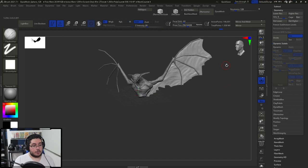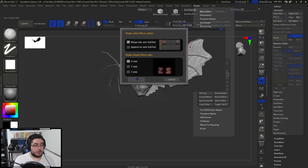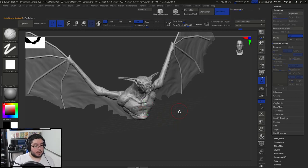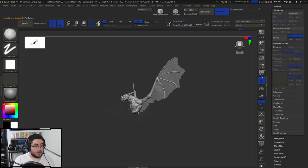Perfect. That looks great. So I'm just gonna grab this guy. I'm gonna go ZPlugin, and I'm gonna of course mirror this to the X axis. It's gonna be a lot of subdivision or a lot of polygons, but there we go. Like that looks pretty damn cool.